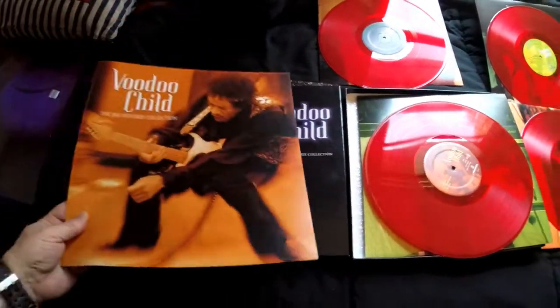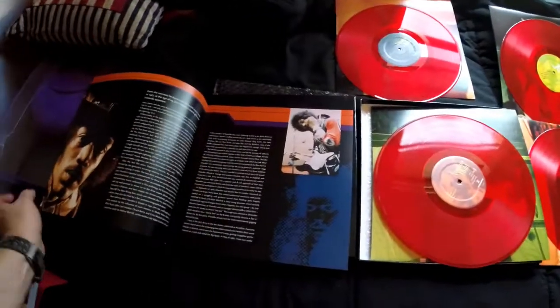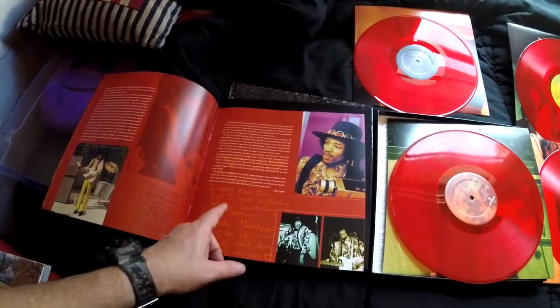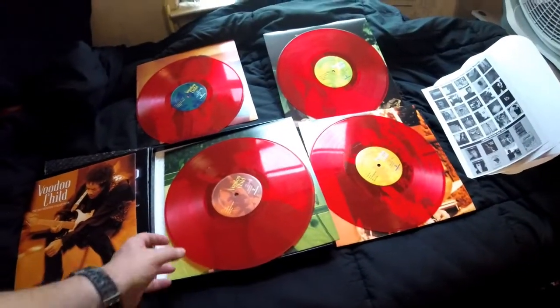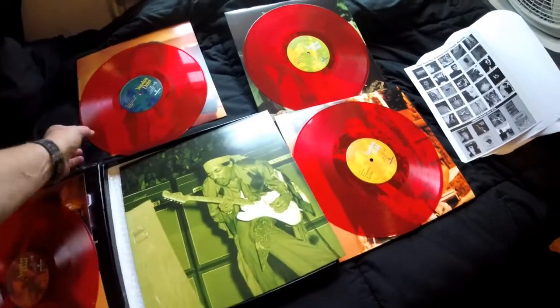That's the box cover right there. All red vinyl, as you can see. There's four of them. And then it's got a really cool biography here. I haven't really read all of it, but it's pretty neat. And it's probably most of his songs. As you can see, it's four red vinyl, and each one comes with a neat picture.